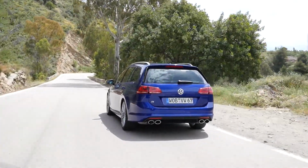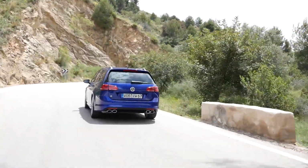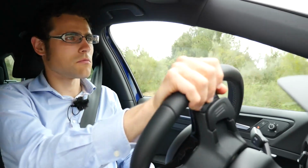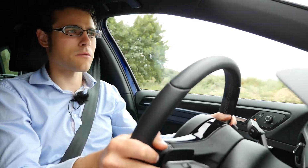And yeah, let's just see how it behaves here in the corners, pushing the throttle. Immediate reaction from the engine, it really turns up high with the RPMs. So it's really amazing that we can get that out of a 2-liter engine. Don't have that every day.